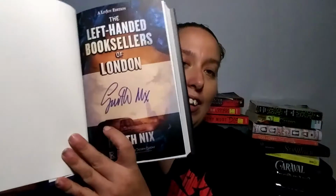In this pulse-pounding, laugh-out-loud expedition in the world of magical booksellers, Garth Nix crafts a unique fantasy that blurs the boundaries between reality and mythic legend. All right. That sounds crazy. Okay, so here is our book signed by the author. And then, of course, our reversible dust jacket.